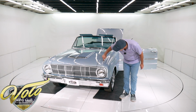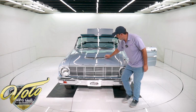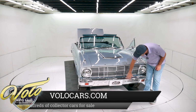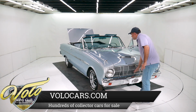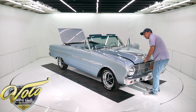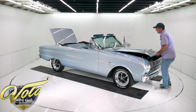The little Ford medallions here, cool little detail. That looks new. Little chrome on the front of the little scoop. Bumpers re-chromed. It's just a slick car. This thing really is nice. If we were to close down tomorrow and I could keep 5 cars, this would be one of them because I just enjoy driving this thing.